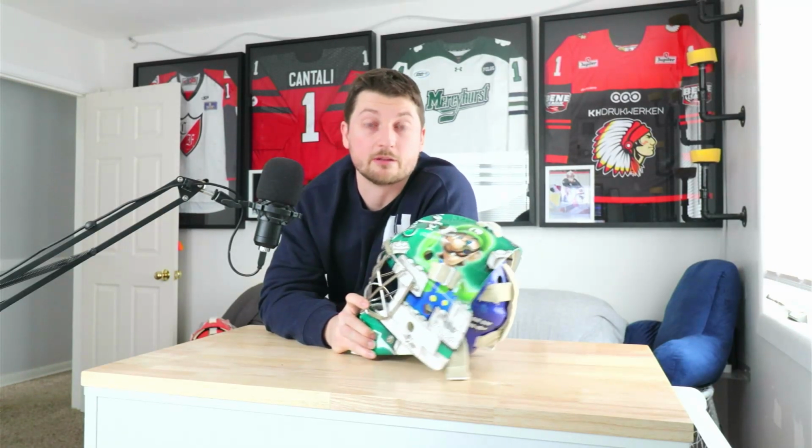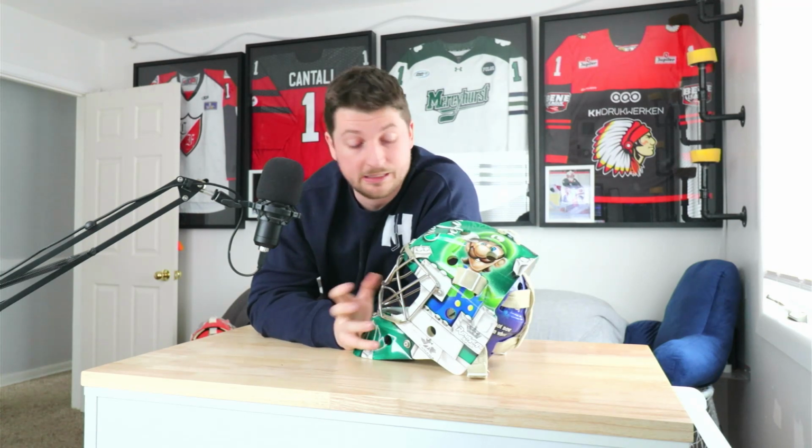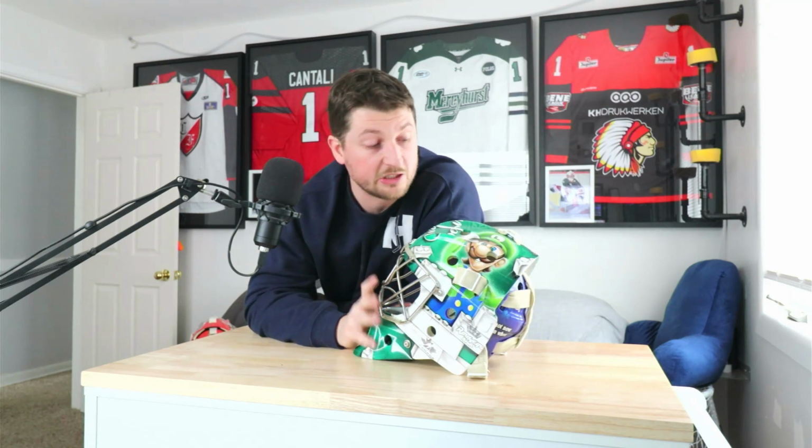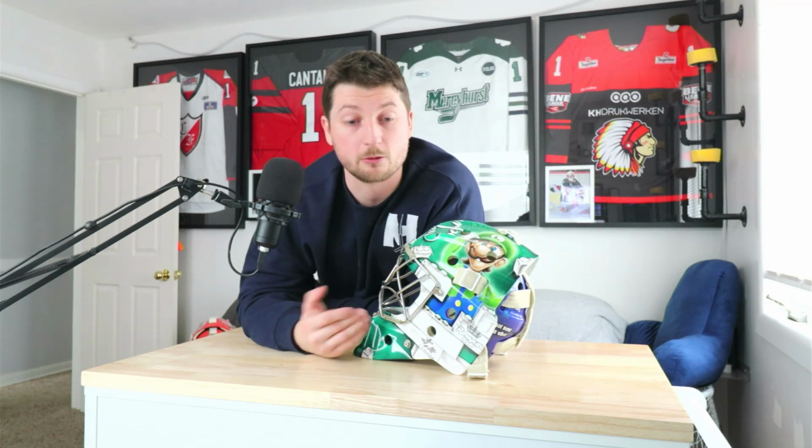This mask, honestly, I never got a chance to play with it, to be honest with you. Because when I got this mask, it was towards the end of my junior season, and I got hurt. So I never actually got a start in this mask, and I was super superstitious, like I said. I think I might have played well. As dumb as that sounds, back then I believed in my superstitions, and they were a big part of me.